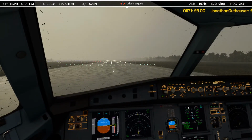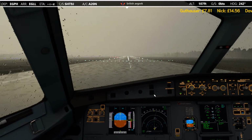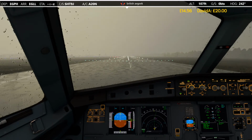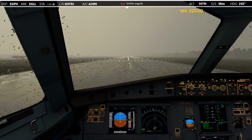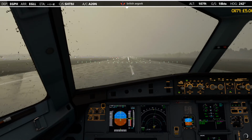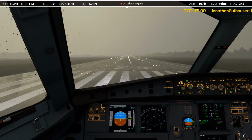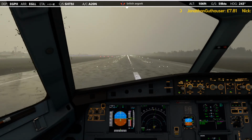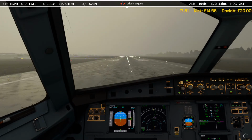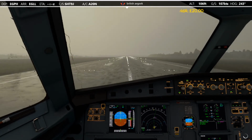Edinburgh traffic, Shuttle 9 Juliet, departing runway 24, GOSAM 1 Charlie departure. Okie dokie. Flex. Crosswind for departure, by the way, guys. 6-7 knots, I think, from the METAR. Might be a bit tasty. 80 knots. We've got no weather radar, TCAS or anything in this experimental branch, sadly.